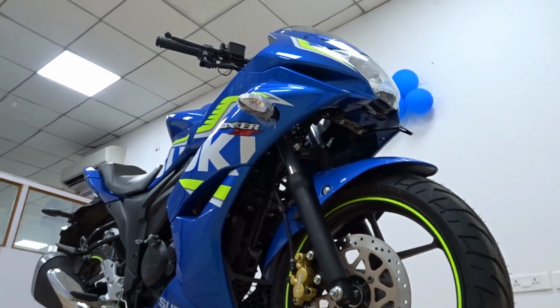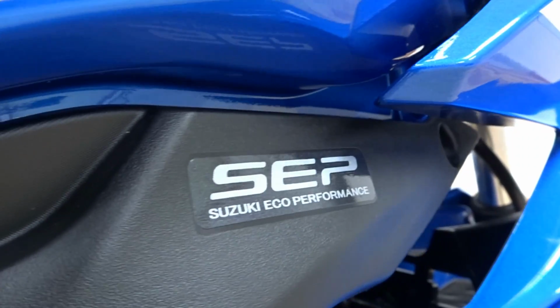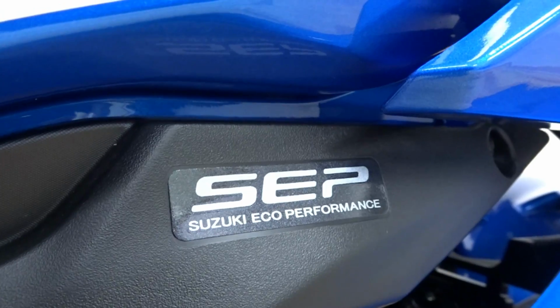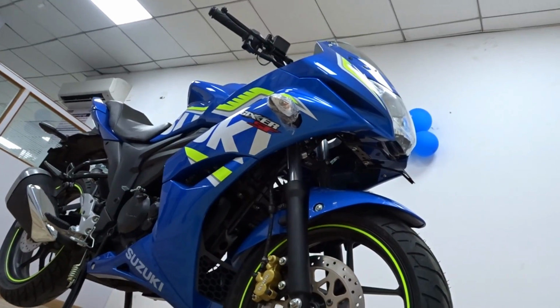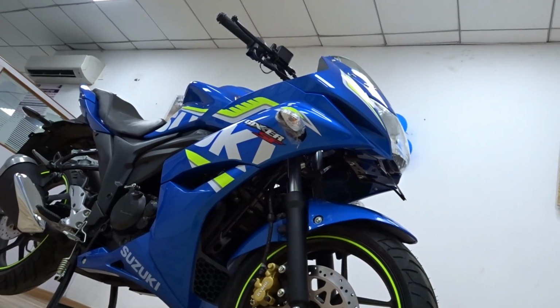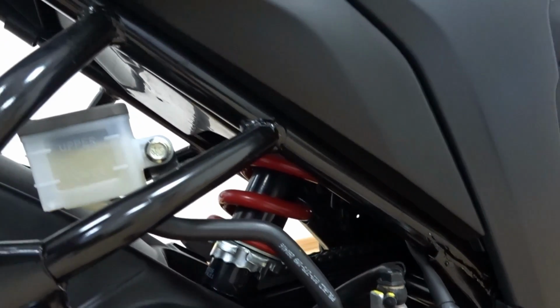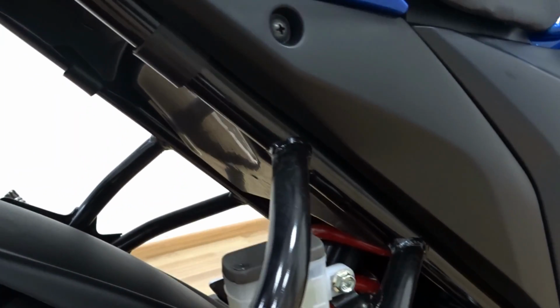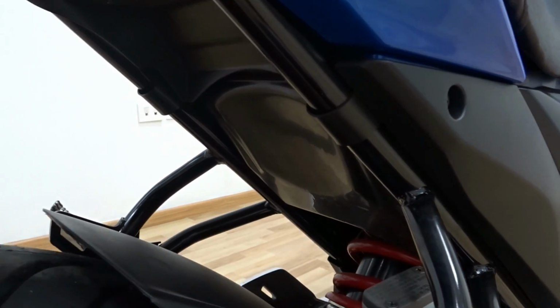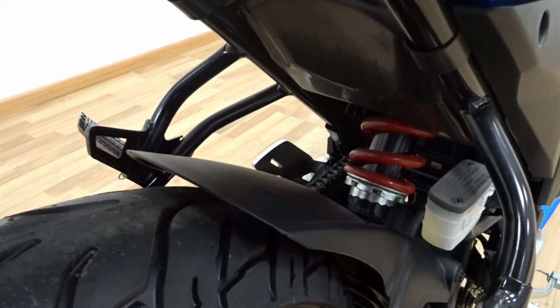Also, where this bike scores really well is the mileage and fuel efficiency department. With SEP, or Suzuki Eco Performance technology on board, which improves combustion, reduces friction loss, optimizes the cooling system, and offers a higher compression ratio, it ensures we get a perfect blend of performance and economy. Now with the FI on board, I hope the mileage figures would be even better. This bike also meets the Bharat Stage 4 emission standards.